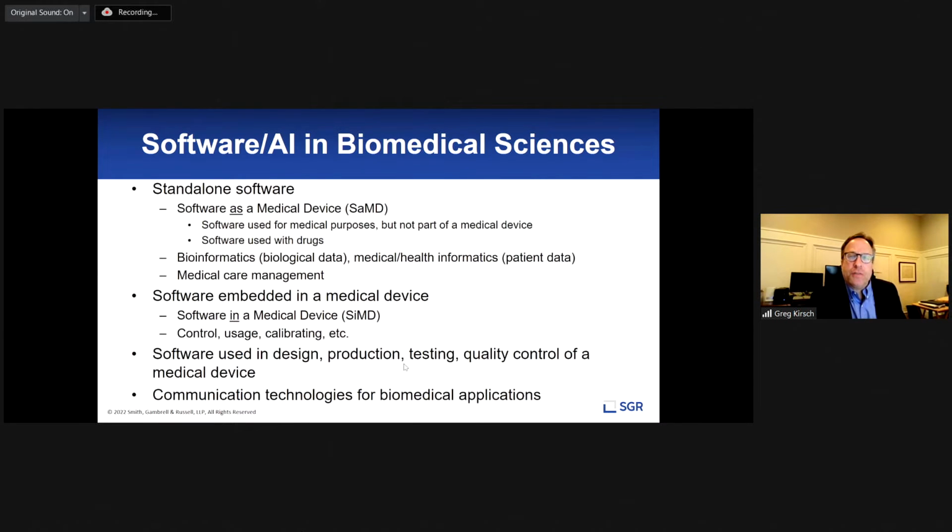But I'm going to just spend a few minutes on some introductory slides here. As you all probably know, since you're operating in this field, software and artificial intelligence can take many forms when it comes to biomedical inventions. It can be standalone software, what we oftentimes refer to as software as a medical device. This is software that's used for medical purposes, but not part of a medical device per se. It could even be software used in collaboration with drugs, with pharmaceuticals. It could be bioinformatics or medical informatics, the study of biological data or patient data. It could be medical care management software.